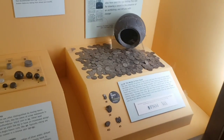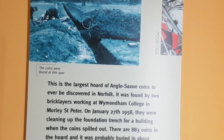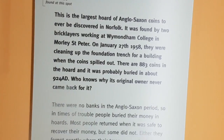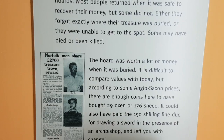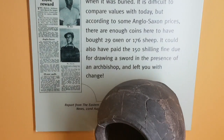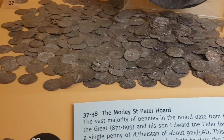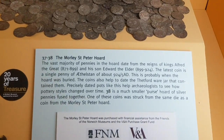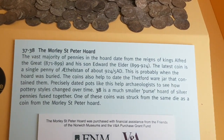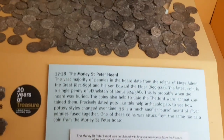You are. So I go to a lot of museums, I see a lot of things, but this interests me more than anything I've ever seen before. This is a hoard of coins from King Alfred's reign, the first king of England or Britain or whatever, of these lands. Wow, I'd love to find one of them. And some lucky person has found all these, look. Read all about it there, make the most of it, because it isn't every day you see something like this. The Morley St Peter's hoard.